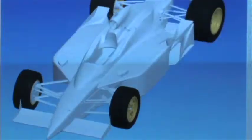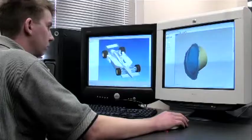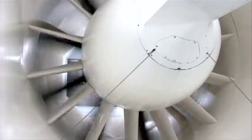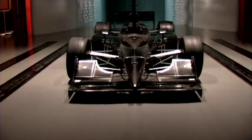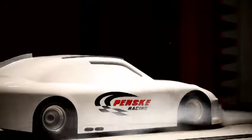We have partnerships with 3D Systems for rapid prototype. We can make parts go from computer-aided design to an actual part into the wind tunnel and onto the race car, not only in a matter of days, but sometimes in a matter of hours. And that's one of the unique capabilities that we have, not only here at Penske Racing, but in this Mooresville area as well. There's a lot of small companies that are involved in making things happen very fast, whether it be parts for aerodynamic testing or parts for prototype vehicles.